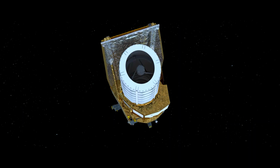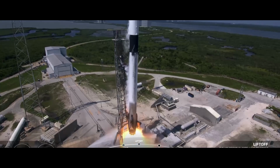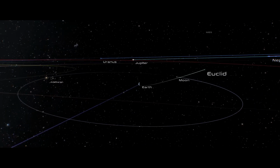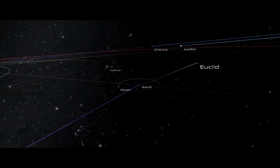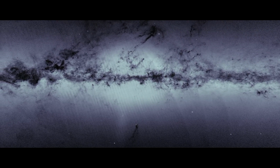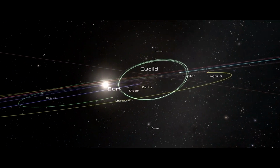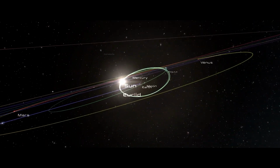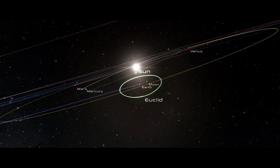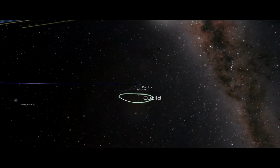On July 1st, 2023, the European Space Agency launched the Euclid telescope from Cape Canaveral, Florida. After traveling about 1.5 million kilometers, it joined its siblings, the Gaia and James Webb telescopes, in orbit around Lagrange Point 2. This location is ideal for studying and imaging deep space because it allows telescopes to keep the Sun, Moon, and Earth behind them at all times, so they never interfere with observations. It's also close enough to Earth to make communication easy. Since L2 keeps pace with Earth's orbit around the Sun, we stay close to our instruments.